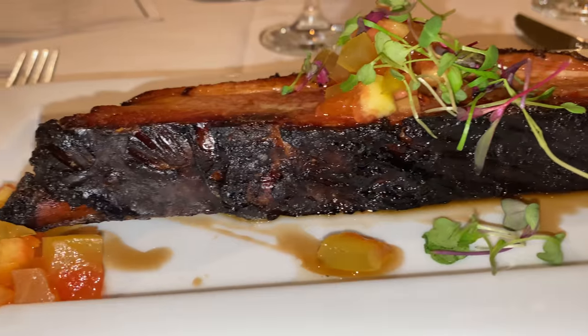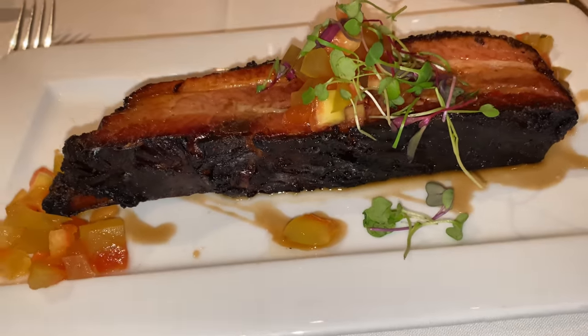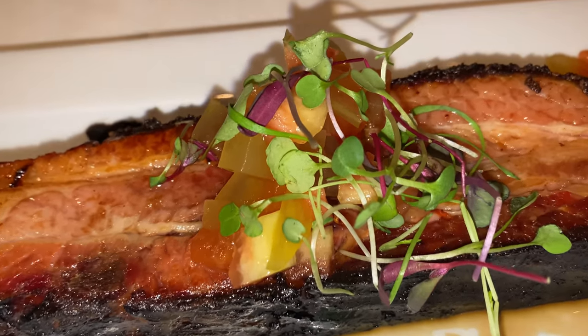I just have to have it. Very rarely do you see it, and then very rarely do you see it at ultra high-end places. So I ordered it, and it was huge. I mean, for $22, it was like a steak within itself. In fact, if you want to get filled at one of the best restaurants in Vegas for a cheap price, go in and order that.